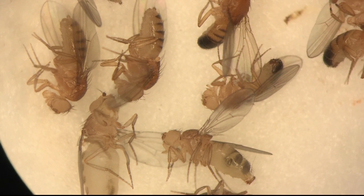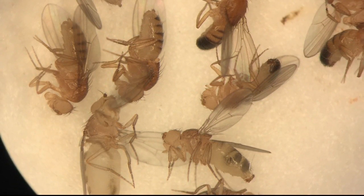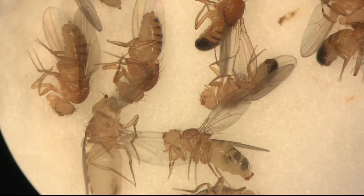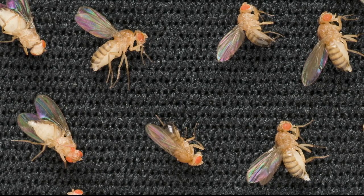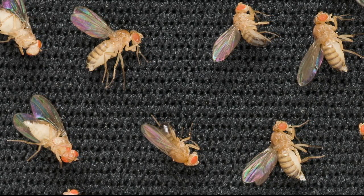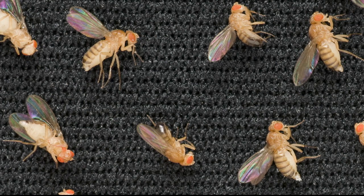We're looking to answer the question, what is the effect of spaceflight on the host here being the fruit fly or Drosophila, and also on a pathogen. So the bacteria actually is one that can infect the fly very similarly to the way it would infect, for example, a human or any other organism.